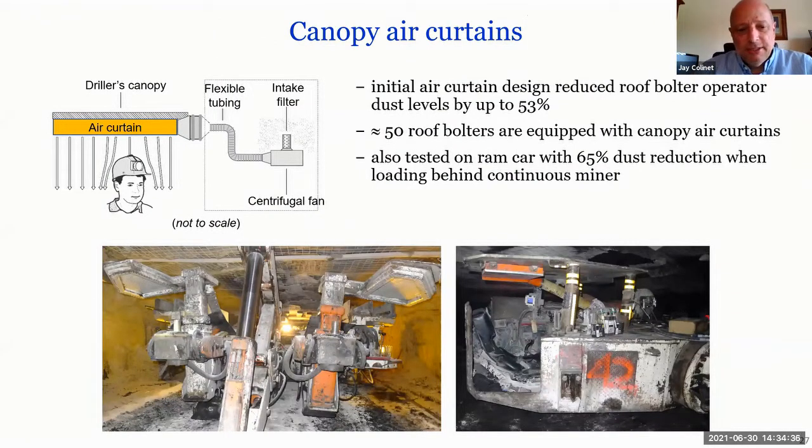Another technology that we've developed and tested in multiple mines is a canopy air curtain. And the principle of this is shown in the schematic in the top left, where you put a centrifugal fan on the machine, pull a portion of the ambient air through a filter, and then blow that filtered air down over the roof bolter operator while he's under the drilling canopy. Initial testing showed a 53% reduction.